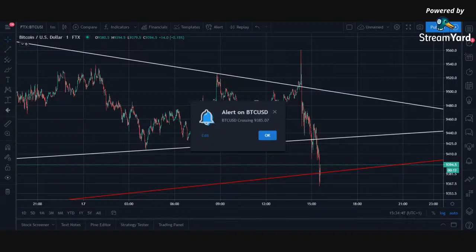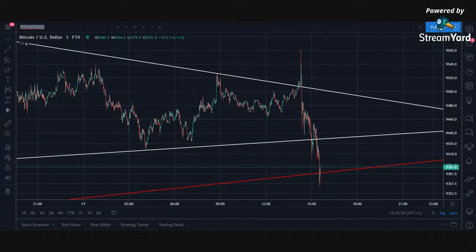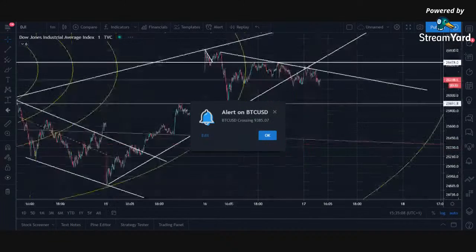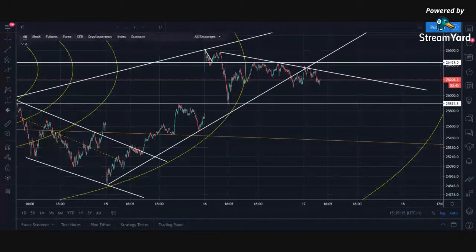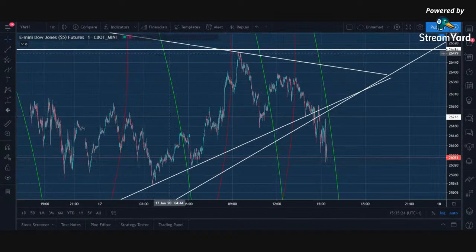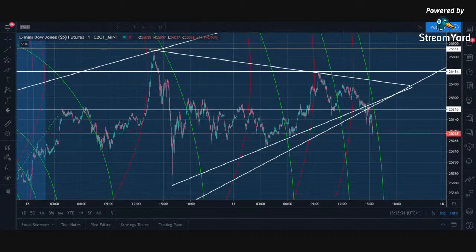So yeah, we see Bitcoin's trying to hold on, trying to make a little bit of a comeback or of a recovery in here, but I don't know, guys. Looks all pretty droppy to me. Yep, the Dow Jones is also not doing much. YM1. Yep, the futures market is continuing to go down as well, so it is clearly following this rising wedge.